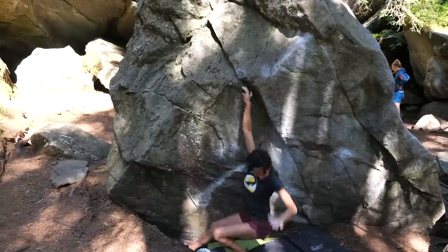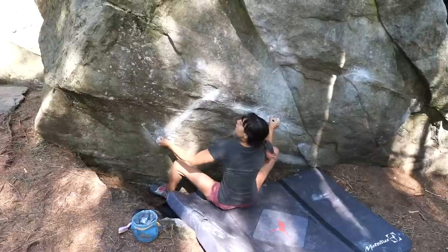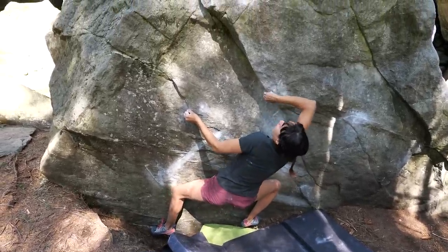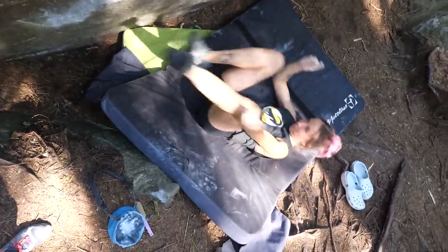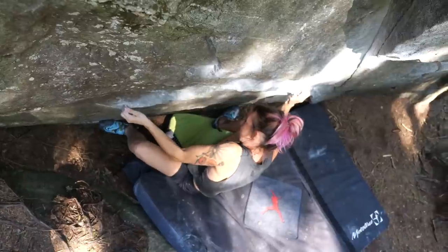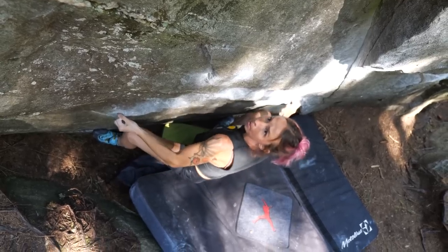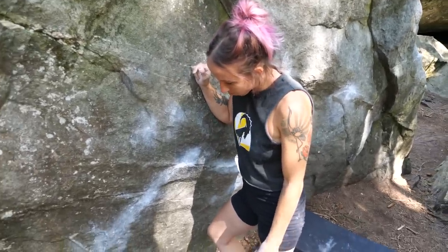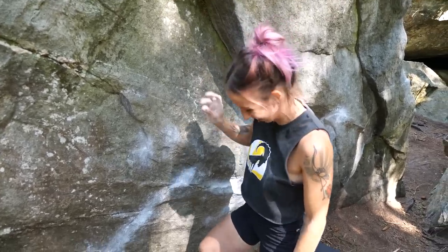I think we can do this. Nice, super strong. Yeah, come on. Wait, you got off the ground. Yeah. All right, pull hard, pull hard. Trust the feet. It's really bad foot. Mine just slipped right off. I think this is a particularly trafficked climb, so everything is a bit polished on it. That'll be my excuse. Yeah, we'll use that. That's a good one.